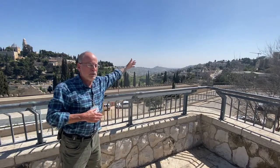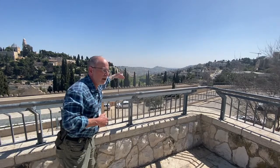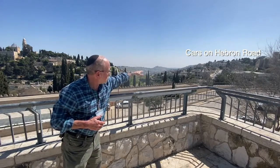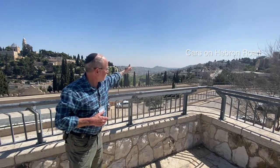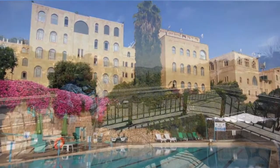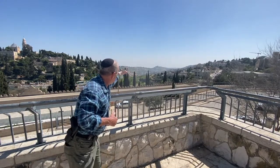But I wanted to point out what we're looking at a little bit to the south. You can see where the Hebron road is coming down and running below the old city, sort of right on the rim of the valley. If we look off to where the cars are coming down over there, right to the left side of those cars, you can see a building which is today the Mount Zion Hotel. It was a building built by the British in the 1930s.